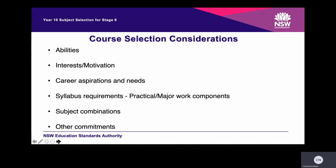Cost considerations that we need to consider and we're encouraging our students to consider as they're going through this process is the choice of subjects that coincide with your child's abilities, their interests and motivation. We want them to be in subjects that they're interested in and wanting to achieve in. We want to align them with their career aspirations and needs. We want them to be aware of the syllabus requirements, whether or not courses require them to complete major or practical works, work placement, examinations, the combinations of their subjects and whether or not they are aspiring to get an ATAR, a HSC, an apprenticeship, and other opportunities, ideas or concerns they may have about their education.